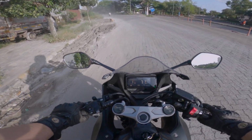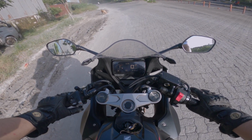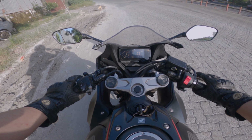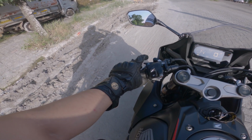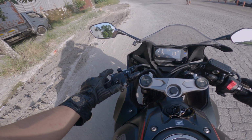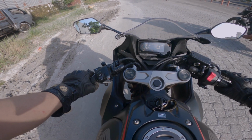So this is one thing I really wanted to try. Oh, this has traction control as well. Okay, traction control is now off. This is not a flasher, this is for your traction control. Your flasher is here. You just press this and you flash, as you can see.